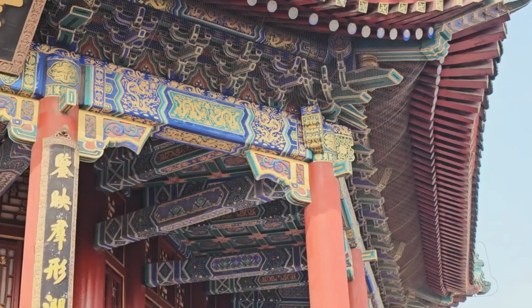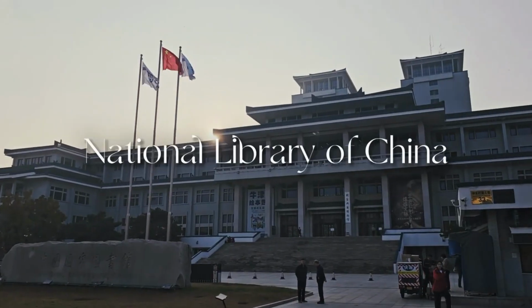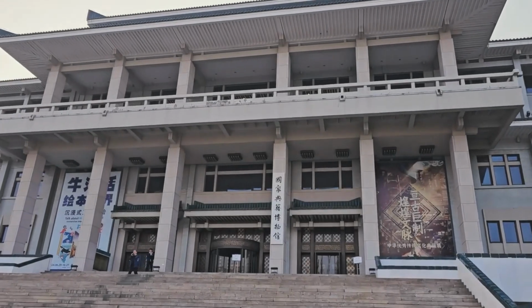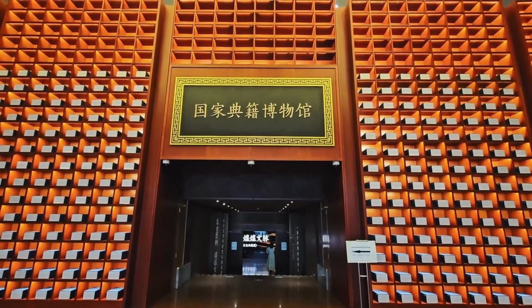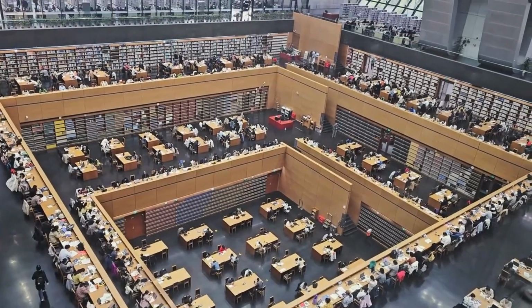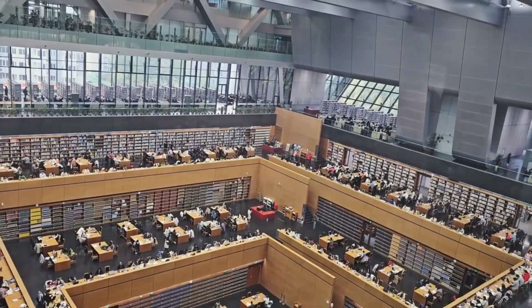A combo ticket for all attractions costs 60 yuan. The National Library of China nearby is the world's largest, with over 37 million items including ancient manuscripts. The most interesting part is the top floor, which has the world's largest co-working space. You can read books, use free water, or use the restroom in the library.